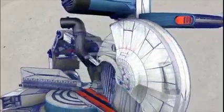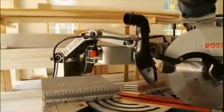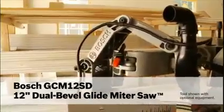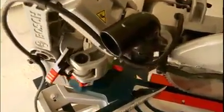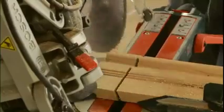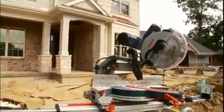Unrivaled durable precision, unparalleled smoothness, unquestionable breakthrough. Introducing the 12-inch dual bevel Axial Glide miter saw from Bosch. Another game-changing innovation from the leader in professional tools. The new Axial Glide miter saw is more than a new way to cross-cut, bevel, and miter. It's an engineering breakthrough that delivers significant advantages over traditional miter saws.